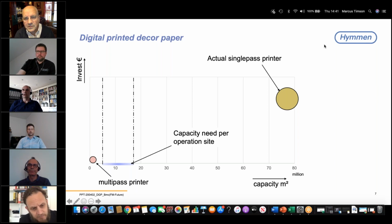Very good, Klaas. Because of your independent position in the market, and your background experience with Tarkett and also with MS and so on, what's your view of this strategically different approach to Inkjet and Decor?